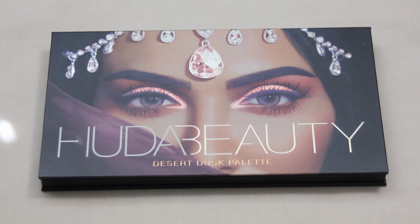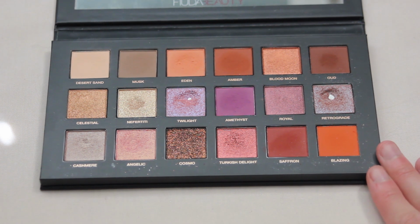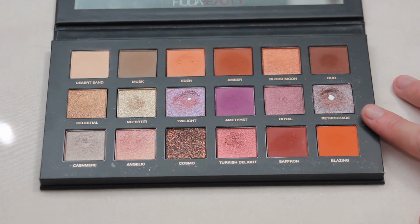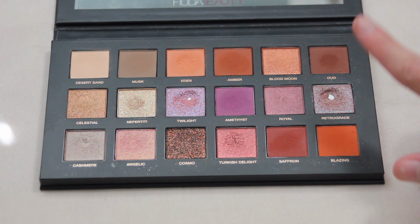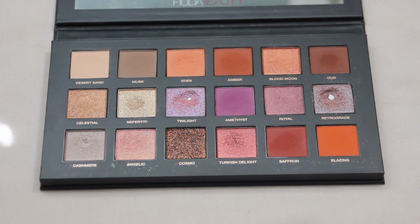Alright, next up we have my Huda Beauty Desert Dusk palette, and I hit pan on the shade Retrograde. I hit pan on this on July 8th, and this one took me 8 total uses to hit pan on, and it was thanks to Pan Those Eyeshadows. I mentioned this formula in my Pan Those Eyeshadows update as well. There are a few shimmers in this palette that are a very dry formula, and it's Retrograde, Twilight, and Celestial. As you can see, I also have pan on Twilight.